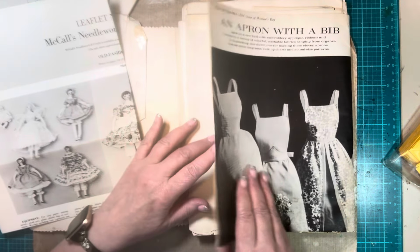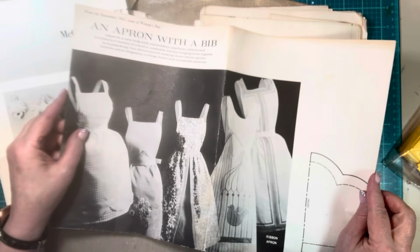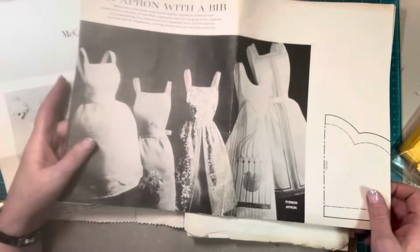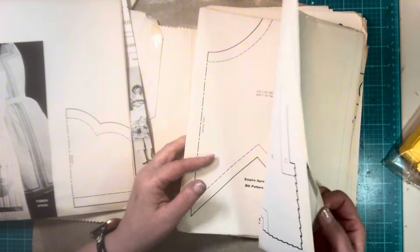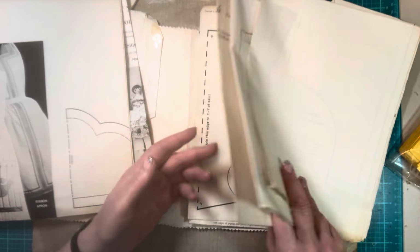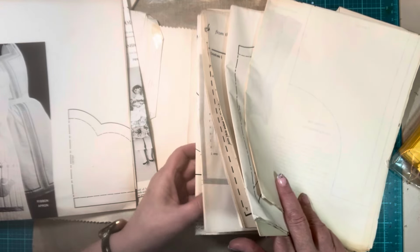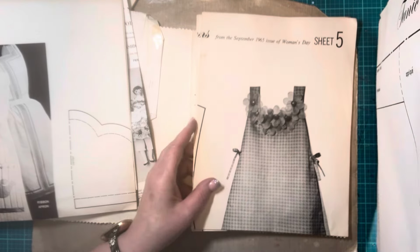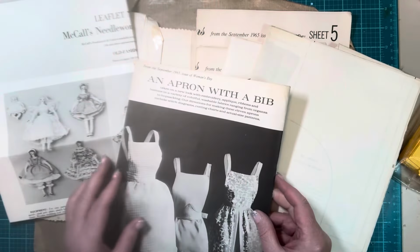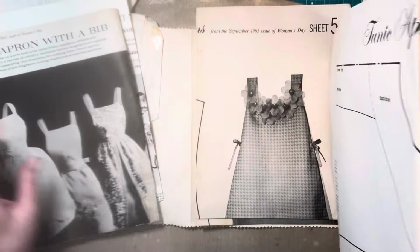An apron with a bib pattern. Again, 1963. Again, that would be good in a large journal because it's a big paper. All of these are nice papers that aren't flimsy or fragile. All patterns that somebody saved. Maybe these all go with this. Nope, that's 63. This is 65.